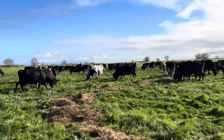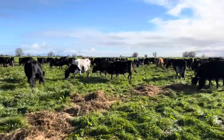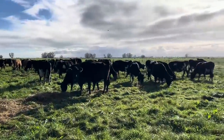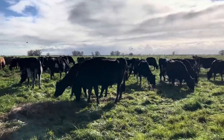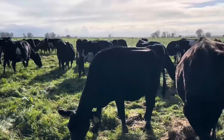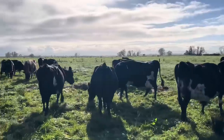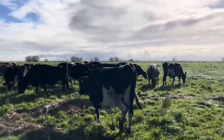Okay, let's go find this last cow. Not looking for a number, just looking for what she looks like. That's what a couple of people do. They make mistakes by looking for their number, and then they end up trying. It's actually harder to find the cow when you're looking at the number. When you're looking for the cow that's calved, it's much easier to find her.